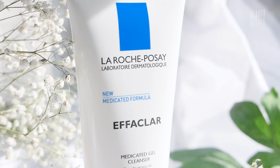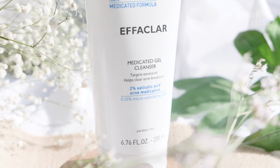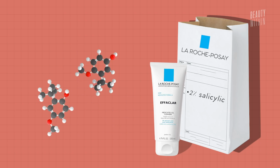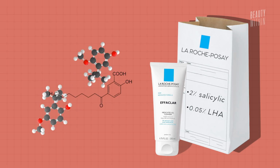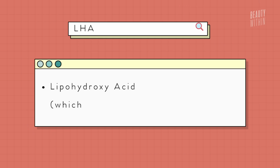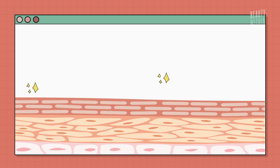Okay, so this is the La Roche-Posay new medicated formula. It's the Medicated Gel Cleanser. It has 2% salicylic acid, an acne medication, obviously, because it has the active ingredient, but it also has 0.05 micro exfoliating LHA. LHA stands for lipohydroxy acid, kind of like a relative of salicylic acid, and it works to fight acne by lifting out dead skin cells from the skin surface.